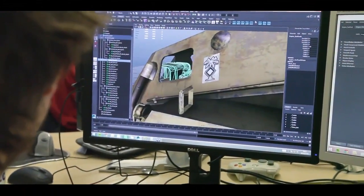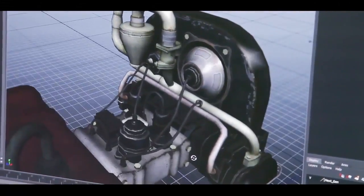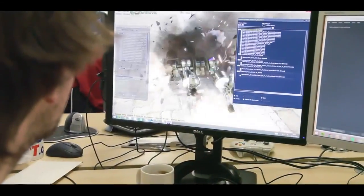We are really big on authenticity, and what really helps us is we've got a bunch of guys who are sort of tank nerds and geeks, and they love this kind of stuff anyway. When we were looking at putting more vehicles in the game, we got ourselves down to the Bovington Tank Museum, and getting a personal tour from the museum's curator is amazing.